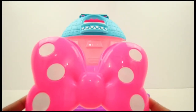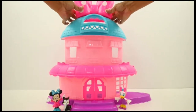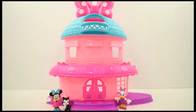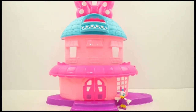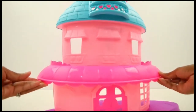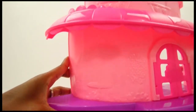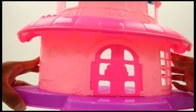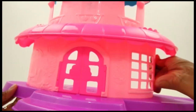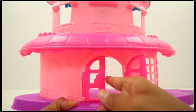Alright, look at this bow. Looks so pretty. Let's put it on top. And let's check out the outside of this pretty headquarters. Let's move these guys out so we can look at it better. Looks like on the very front, we have some patio furniture, 2 chairs, an umbrella, and some bushes and some pretty flowers to go with it. And to go into the headquarters, we have this very pretty pink French doors that opens very nicely.